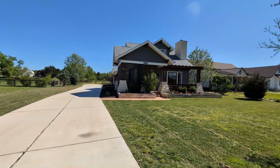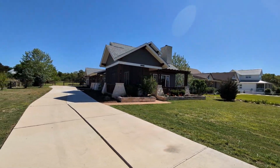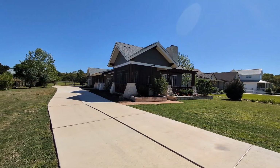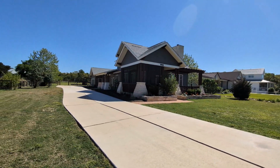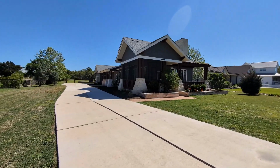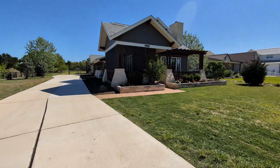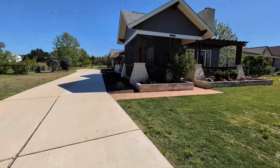And we'll get a little bit of a look at the side. This will give you a great idea of something you can expect to pay $1 million for in Dripping Springs. This has had a new roof, new water heater recently. This is April of 2024. And when I start talking about details, let's start moving up to this house here.